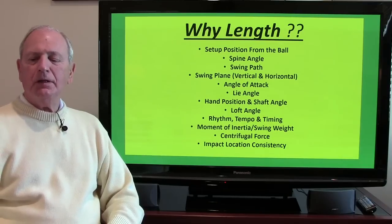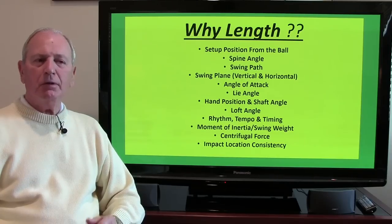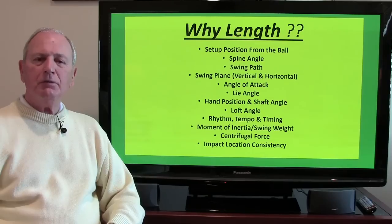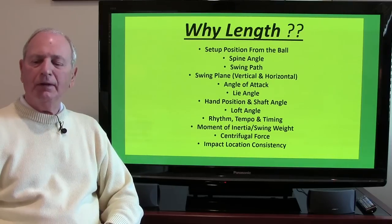Your hand position and shaft angle, your loft angle, rhythm, tempo, and timing. The longer the club is, the more precise you have to be with your body movements. You don't want your body arriving too quickly, because then you get the club stuck behind you, and either you have slices going out to the right or you duck hook them to the left.